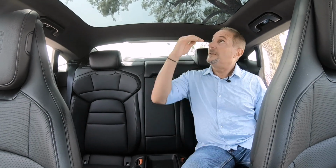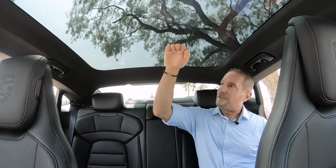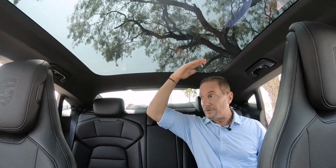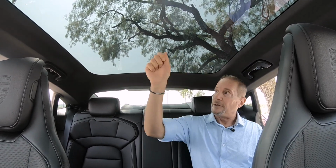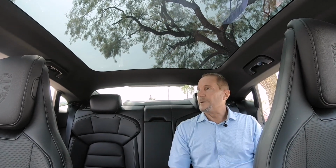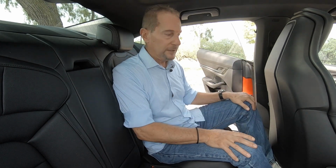You have your panoramic roof up here. It's kind of bowed, which is nice because it does give you some more headroom up here. It's pretty tinted, so the sun shouldn't beat down on you, but there's no way to close it with a sunshade or anything, and it does not move up or down for venting. But all in all, I like it. I like a bright, airy look, especially when you have a dark interior like this.